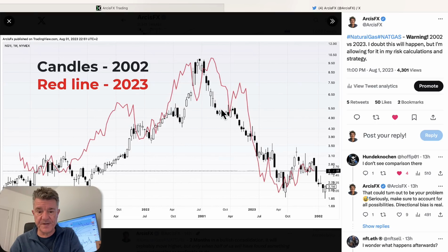Then we had a bit of a dip down, a slight rise. Same thing this last year, a dip down and a slight rise. And then down to the bottom, and you can see we bottomed out more or less at the same price, just below $2, where we bottomed out this time. But we then rallied up to around about $3, actually slightly higher in 2002. And then after that, dipped down to make a double bottom.